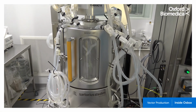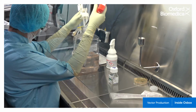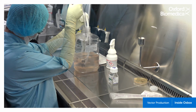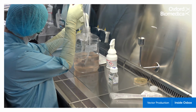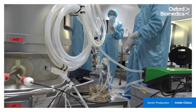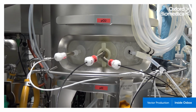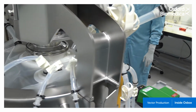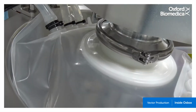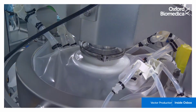Cells are grown in the 50-litre bioreactor to a concentration high enough to seed the 200-litre bioreactor. Depending on the size of the batch, the 200-litre can be used to seed a 1,000-litre bioreactor. Once the cells have grown to the required concentration, transfection takes place in either the 200-litre or 1,000-litre bioreactor. Transfection is when the cells are taught to produce the product, in this case, the viral vector.